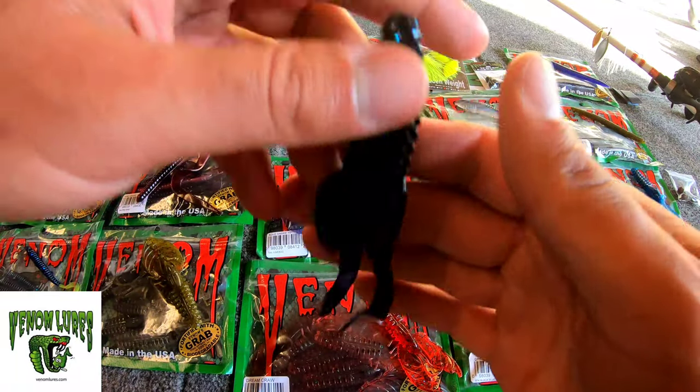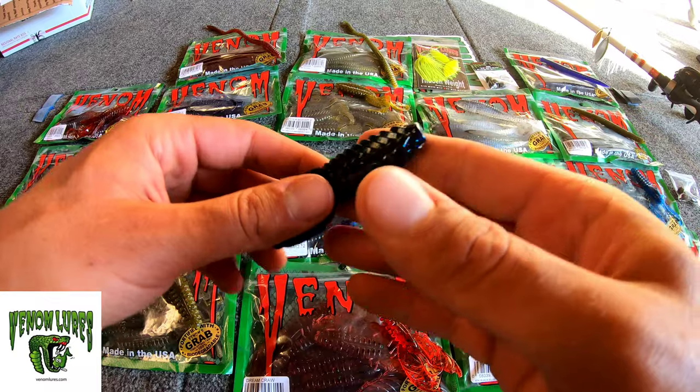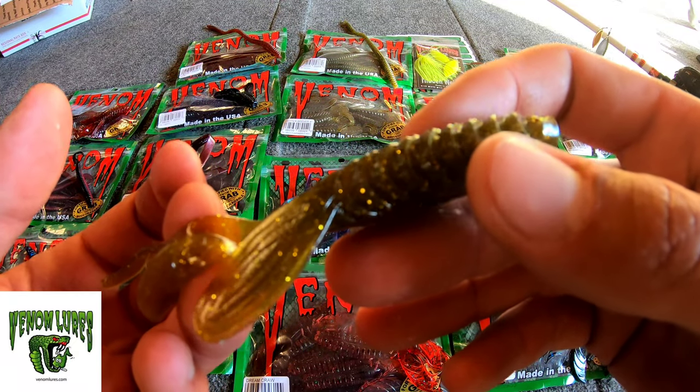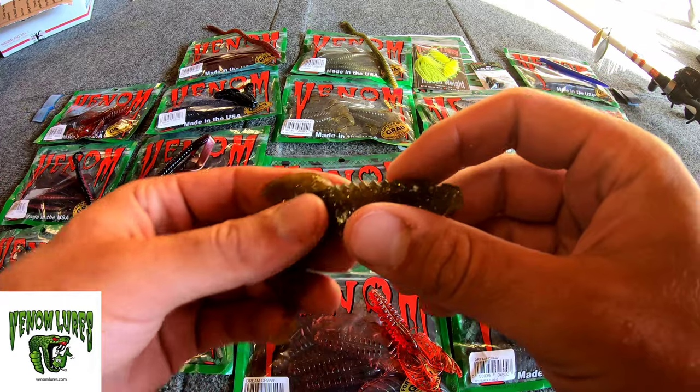We're gonna jump to the June bug color of the better beaver. This is also a 4.25. Here's the better beaver. This is a green pumpkin gold mist color. Green pumpkin with like a gold flake in it. Same exact setup as the other better beavers.